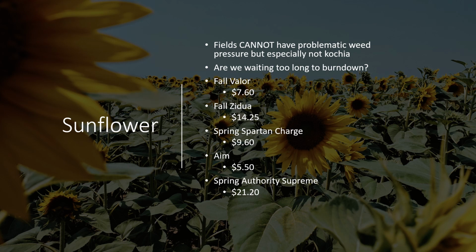Any of those plants were in that 4 inches and maybe a little bit taller. So I feel like we just need to make sure that we're getting this application done on a timely basis. So you will also see I listed Valor in the fall, which is an option in front of sunflowers as well.